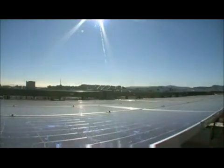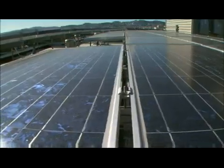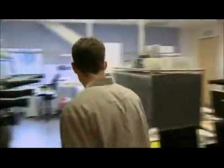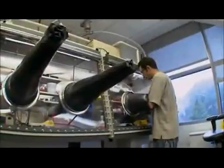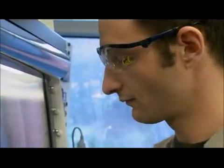Traditional solar cells using crystalline silicon as the light-absorbing material are less than ideal. Silicon is heavy, expensive, and fragile. In this lab, researchers are trying to replace silicon with polymers, complex, usually man-made molecules. Here, graduate student David Cadillac builds tiny polymer-based solar cells and tests the results.